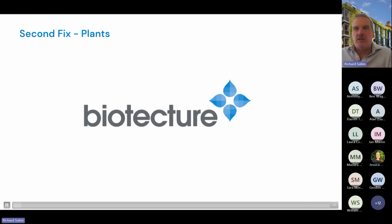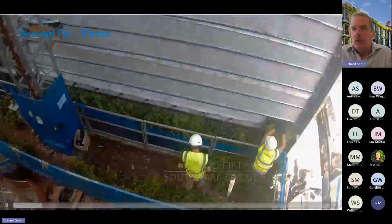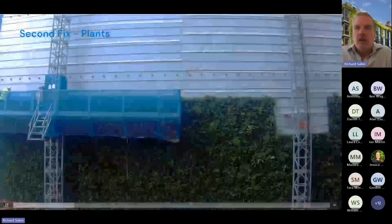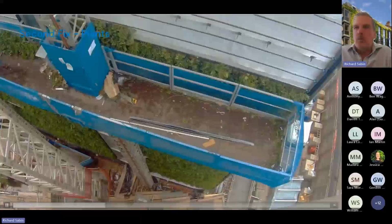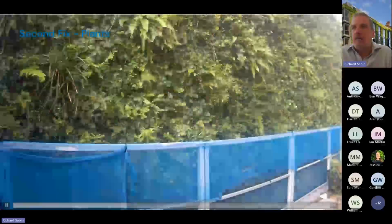And the second fix is of the planted panels themselves arriving at site and then going up onto the building. The means of access is interesting. On very tall buildings, we're looking at scissor lift type mutes, or in this instance, mast climbers. We used to have the minute waltz music to accompany this, but it seems to have disappeared, so I'm having to do a talk over.